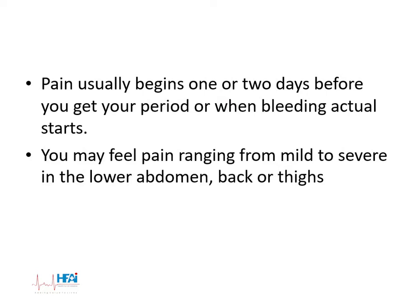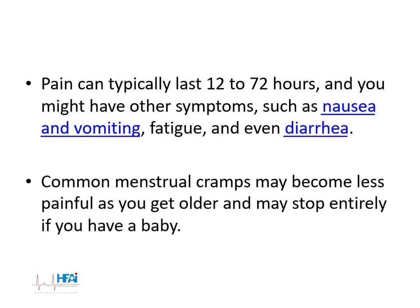Pain usually begins 1 or 2 days before you get your period or when bleeding actually starts. It's also called premenstrual pains. You may feel pain ranging from mild to severe in the lower abdomen, back, or thighs. Pain can typically last for 12 to 72 hours, and you might have other symptoms such as nausea and vomiting, fatigue, and even diarrhea. Common menstrual pains may become less painful as you get older and may stop entirely if you have a baby.